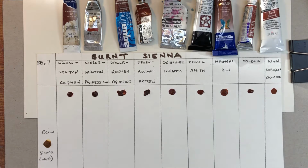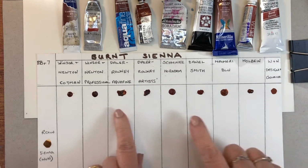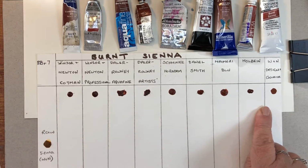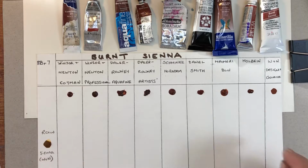It's a great colour to use for skin tones, landscapes. Great for making greys and browns and shadow colours. Usually a transparent or semi-transparent pigment, burnt sienna. So here I've laid out some little dots from my tubes of all the different brands, as you can see at the top here, just to have a look at how much they differ.